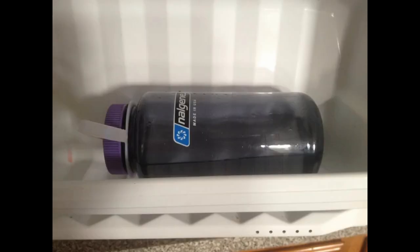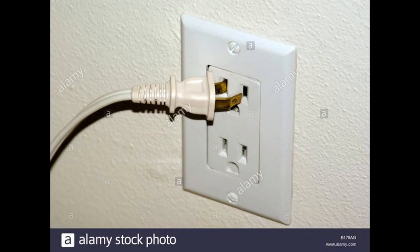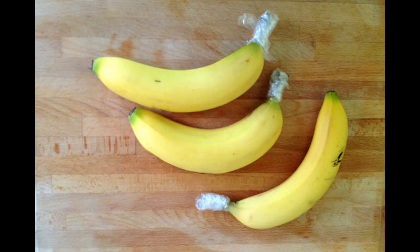Half-filled plastic water bottles should be placed on their sides in the freezer. You can then fill it up with water once it has frozen and have ice-cold water wherever you are. Enjoy your instant bowl of snacks. If your power cord keeps coming unplugged, try lightly pinching the prongs together to give it more stability. To ensure that the banana stems stay fresh for a week or more, cover them with plastic wrap. Bananas should be cut as needed.